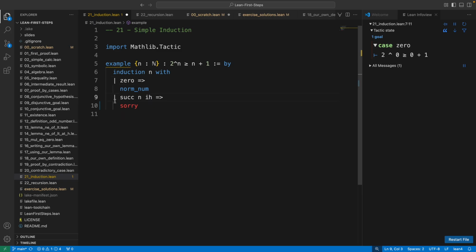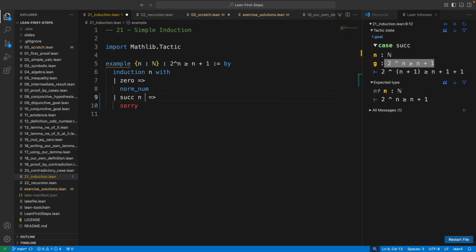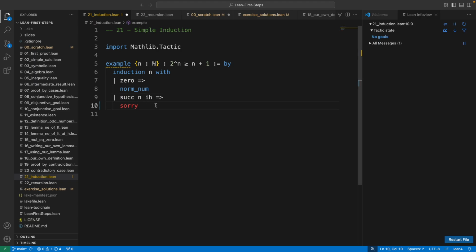The next inductive step is this goal. And you can see n has been replaced by n plus 1. So 2 to the n plus 1 is more than or equal to n plus 1 plus 1. And we've got an inductive hypothesis now, the induction hypothesis, which is 2 to the n more than or equal to n plus 1. If I had changed this, say, call that g, that's what it'd be called. But calling it IH tells us that it's the induction hypothesis.